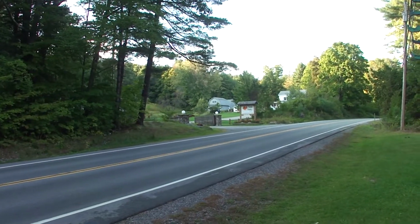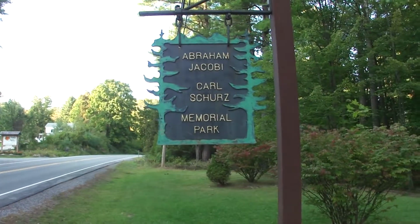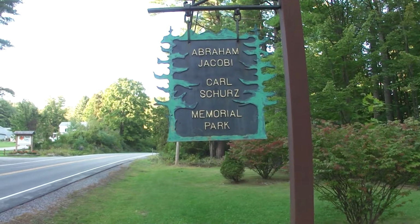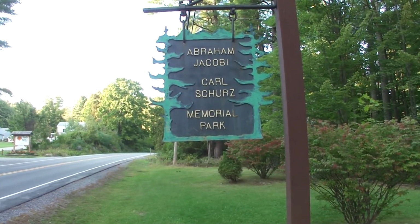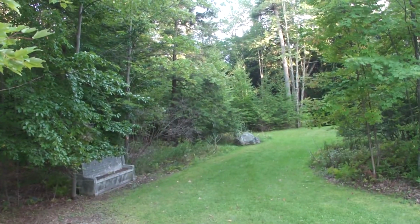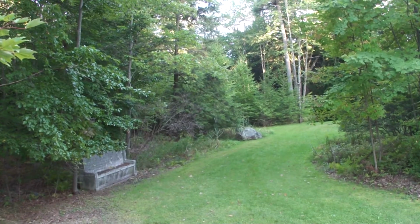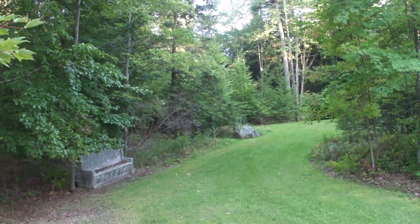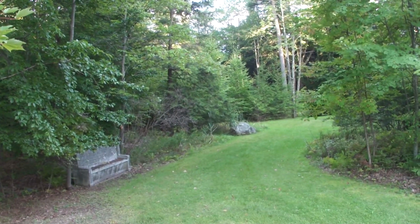And then right across the street from Up Yonder Farm is one of the smallest and perhaps least known parks in all of New York. You can read it right there. These were two local guys. This is the park. It's just a little clearing with a cement bench and a plaque. And these guys were around before anybody even remotely thought about telephones and cars and stuff.